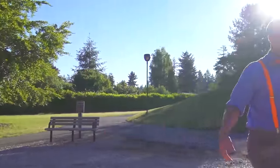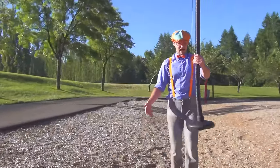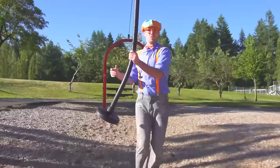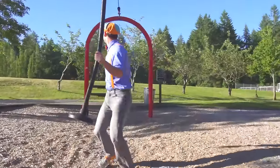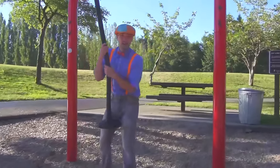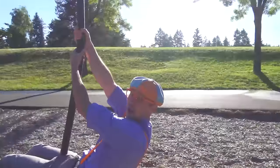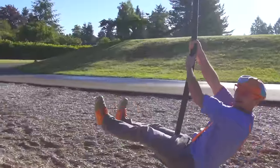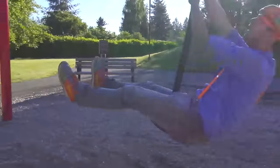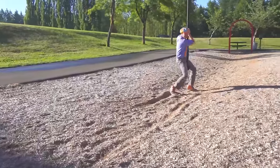Okay, this looks like it's called a zip line. See, this is black, and you sit on it, and there's a really thick cable up top that you can zip line down. Are you ready? Here we go. Get ready, go! Come on! Yeah! Whoa! That was so fun!